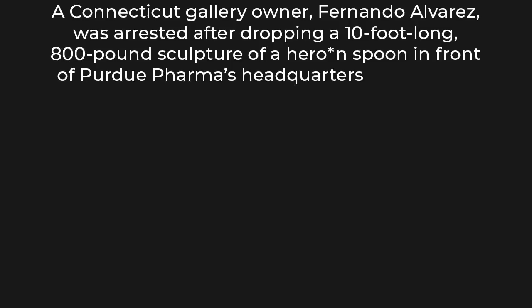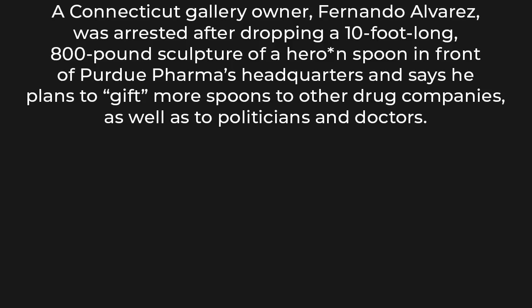A Connecticut gallery owner, Fernando Alvarez, was arrested after dropping a 10-foot-long, 800-pound sculpture of a heroin spoon in front of Purdue Pharma headquarters, and says he plans to gift more spoons to other drug companies, as well as to politicians and doctors.